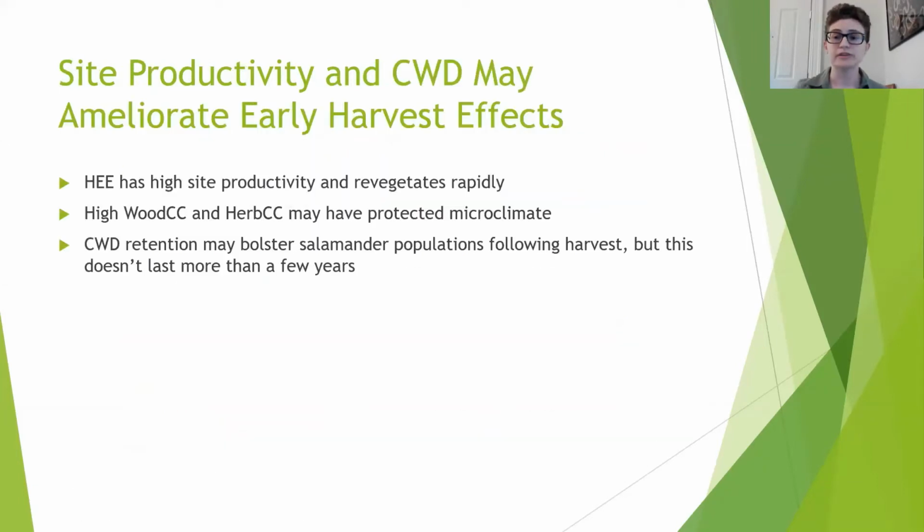It was very interesting that we didn't have effects on salamanders in the 0 to 3 years post-harvest, but as we saw with the environment, we had very high site productivity and fast revegetation, with that herbaceous and woody cover going up following harvest. This may have been able to protect the microclimate by providing some shade and keeping things moist. The coarse woody debris also went up, which may have provided additional refuges for salamanders, although it's also notable that it returned to control levels in the 4 to 6 year period, which is also when salamander captures fell.